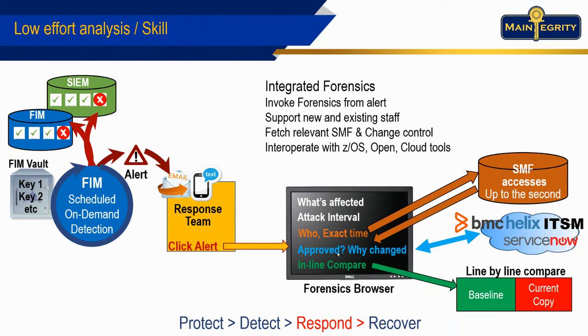If the file is a text-based file, you can invoke a compare program which shows the baseline source and the change source side by side. The changes will be highlighted in green in the baseline version and red in the change version. In addition, you can have FIM Plus open a trouble ticket representing this incident.